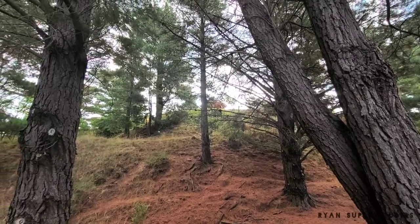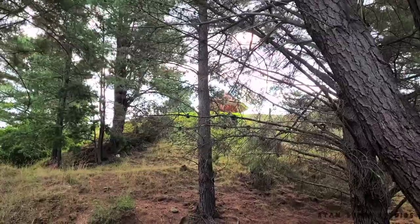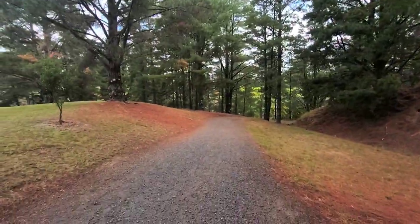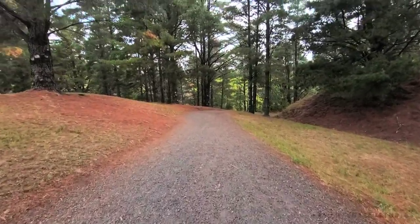I'll try to enlarge that one there. You see that one there? I think that's the lookout there. I'm gonna go there next time. We're gonna head back down because we've got a few more things to do.